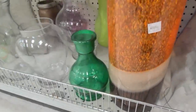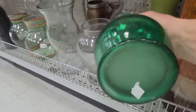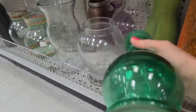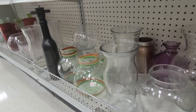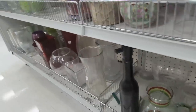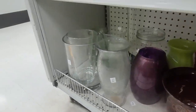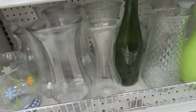Down here is a little green vase I wanted to take a look at. It looks to be quite modern. Matsuma. We'll leave that. So many vases here. All sorts, shapes and sizes and colors.